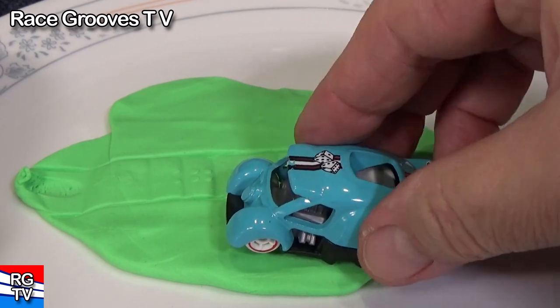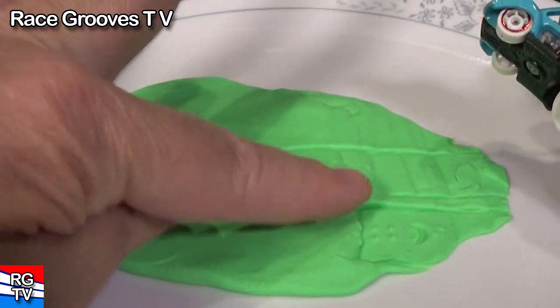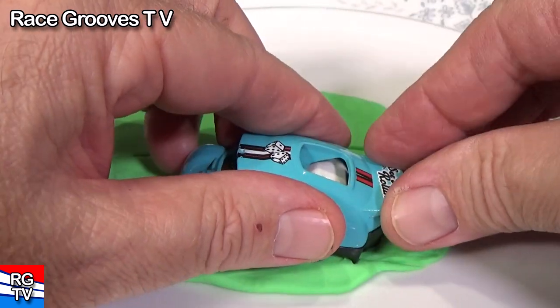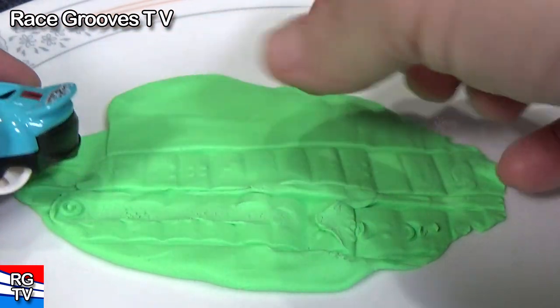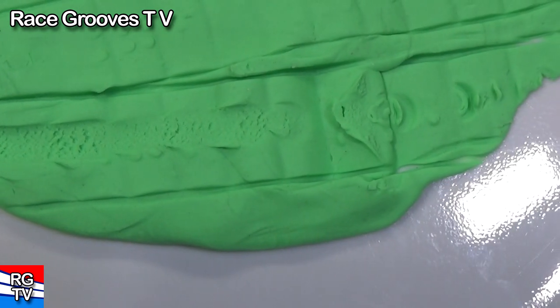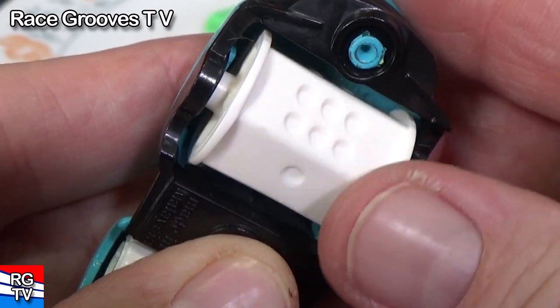Uh-oh, it's getting stuck. Oh, look, it's pushing it up. Yeah, not going to be doing. This is not what it's for anyways. But when I saw this car at first, I thought, oh, maybe you can. No, look at this. It's smearing. Just use it as a toy for dice. Did I get any stuck in there?